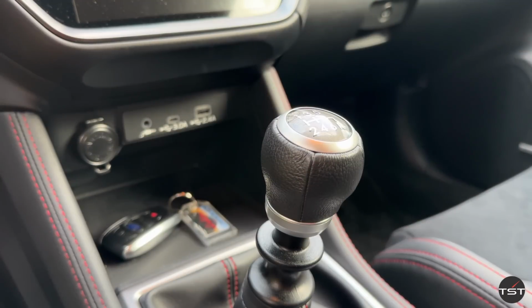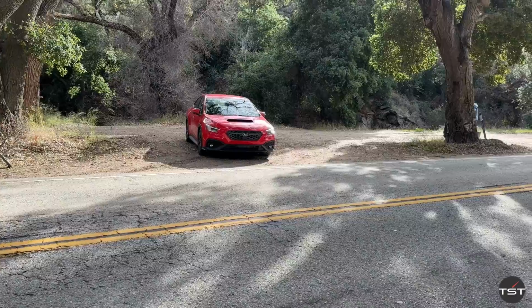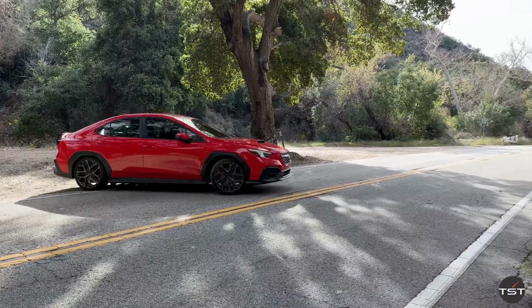6-speed manual gearbox still. 2.4 liter, 271 horsepower, 258 torques from 2,000 to 5,000 RPM. This thing revs, I mean, it's kind of trucky. In terms of, it's got peak torque down low at 2, and peak power at 5,600, which sounds almost, it's not quite diesel, but it sounds like a truck V8 or something.